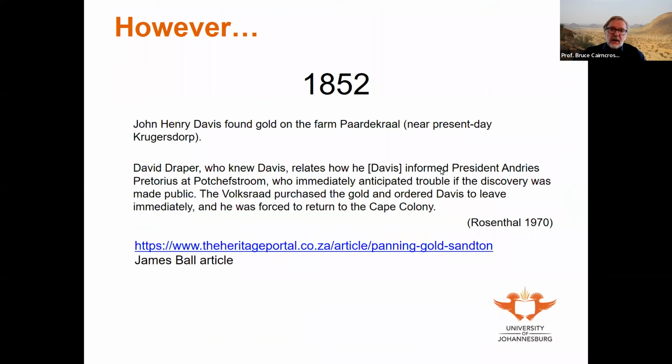However, it turns out Eric Rosenthal, in his book, the one I showed you earlier, accounts a year earlier, one John Henry Davis, who also was a gold panner, explorer, a digger, and a miner, actually found gold a year earlier on the farm Paardekraal, which is here on the West Rand at Krugersdorp, so quite close, just to the west. And in fact, it was David Draper, a well-known geologist, well known amongst the geological community here, who actually knew Davis.